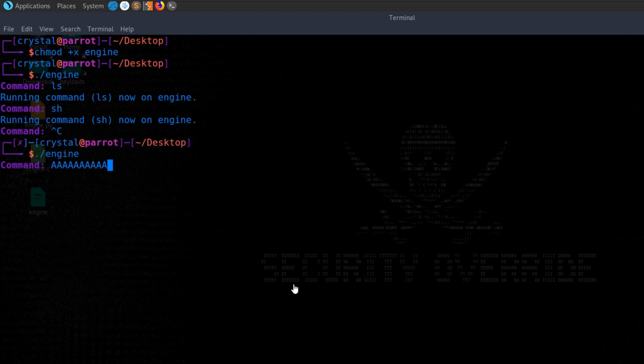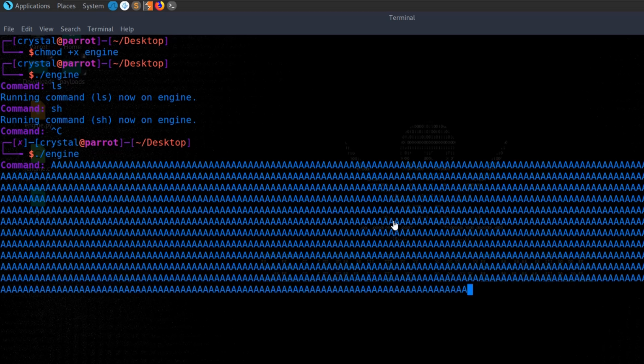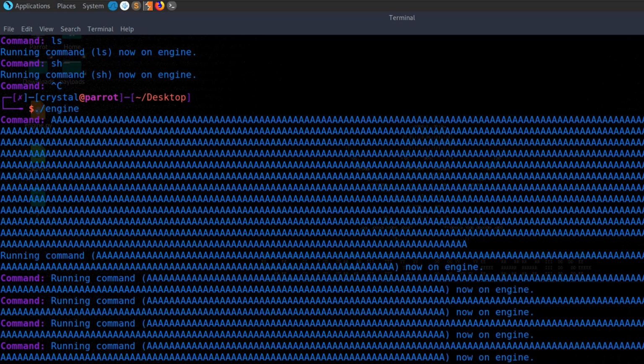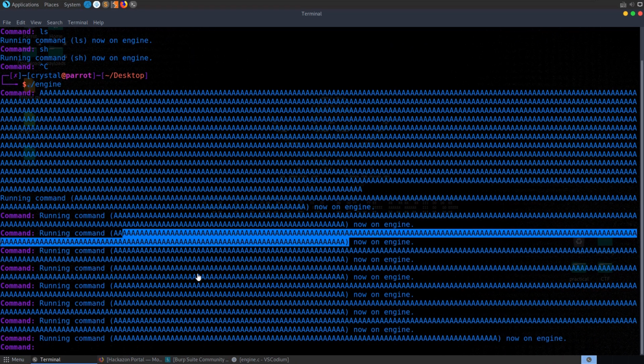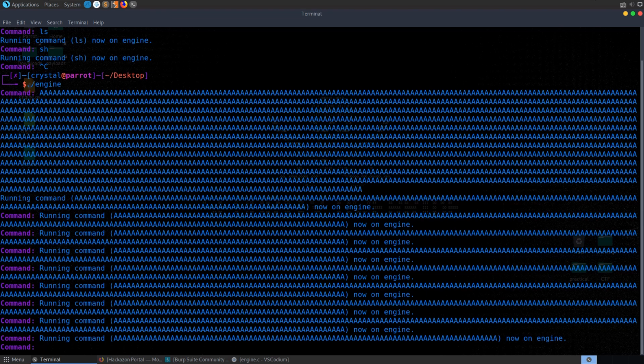We could try and enter in a lot of characters. So we have, the buffer was 200, right? Let's try and enter in a lot of characters, and you can see then it doesn't cause any segmentation fault. It's just basically repeating the overflowed characters in as the next command, so no buffer overflow there.